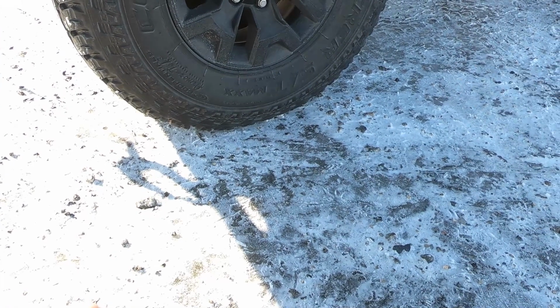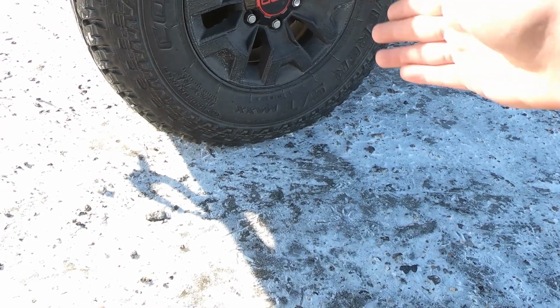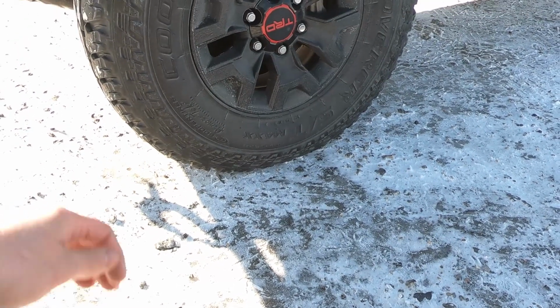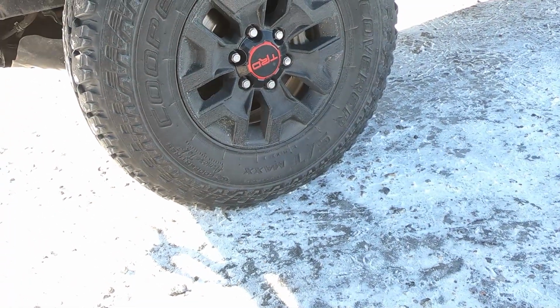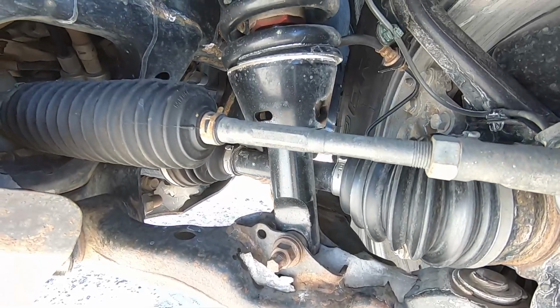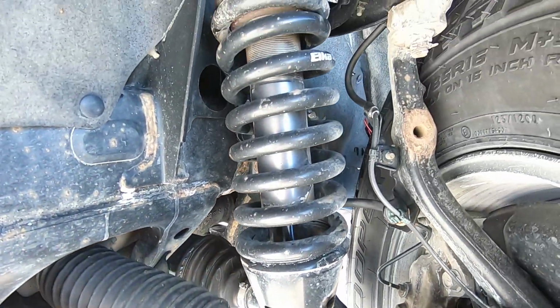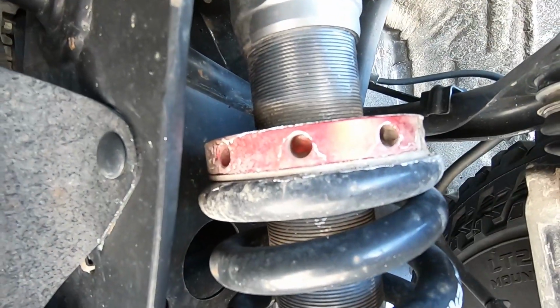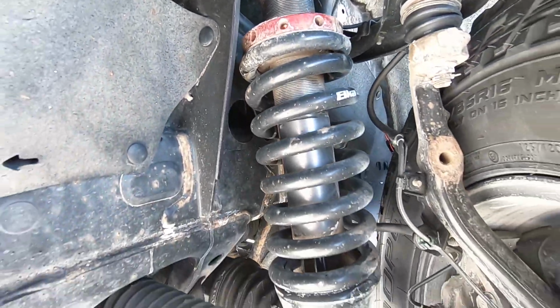So TRD center pro caps, I've been running those for like 3 years. They're pretty great. They've been holding up pretty well, actually, surprisingly, so I kind of like that. Let's see, running Elka 2.0 IFP suspension up front. They are 650-pound coilovers. They're aluminum and all that. So, I mean, they're Canadian built, so they're going to obviously stand up to just about everything.